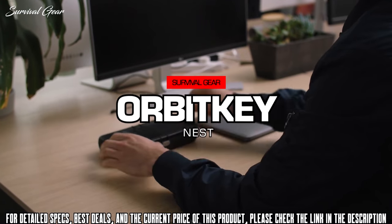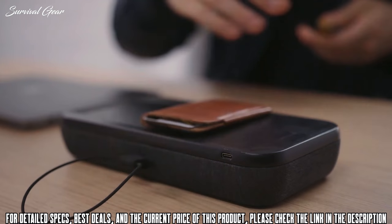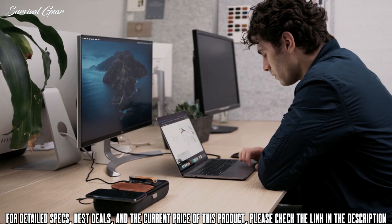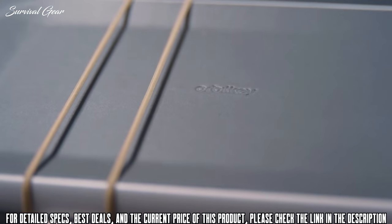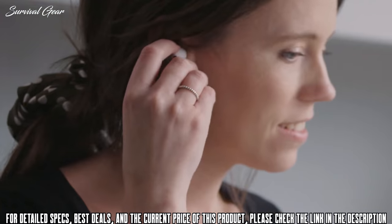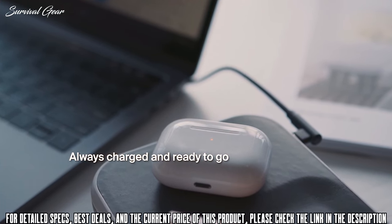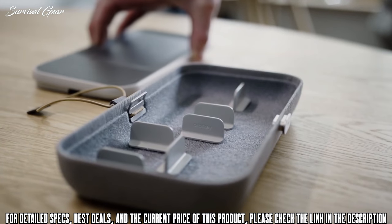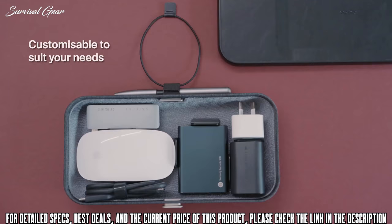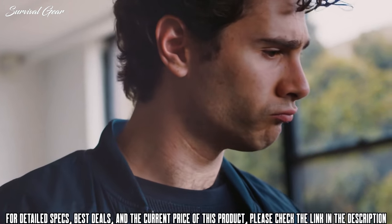Introducing Nest, the portable and customizable desk organizer for all your everyday essentials. Nest is designed to help you declutter and work more efficiently wherever you are. The lid serves as a premium leather tray, creating a dedicated place for your essentials, with a built-in wireless charger that keeps devices charged while you work so they're always ready to go. Inside, movable dividers allow you to customize compartments to suit your specific needs.